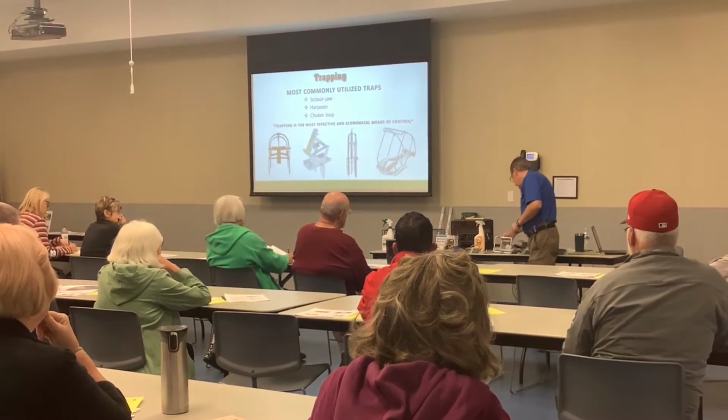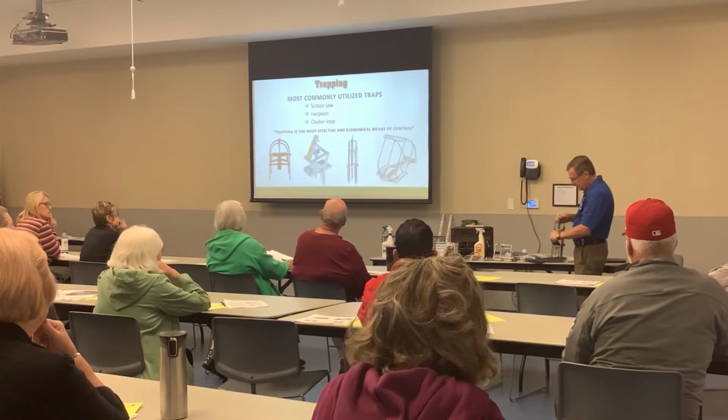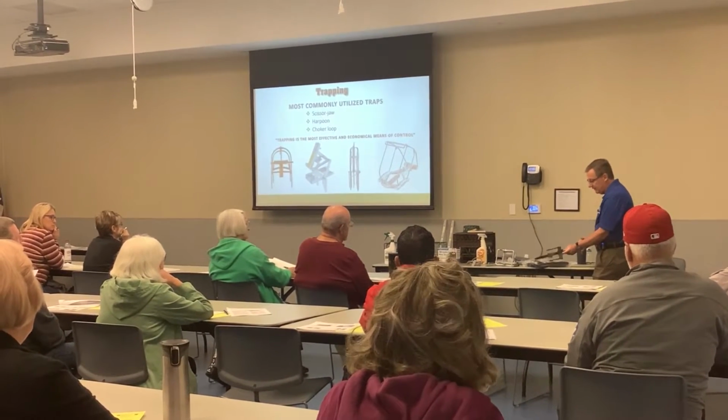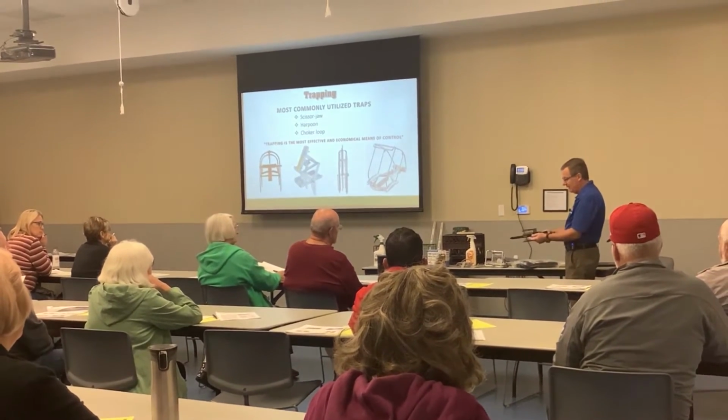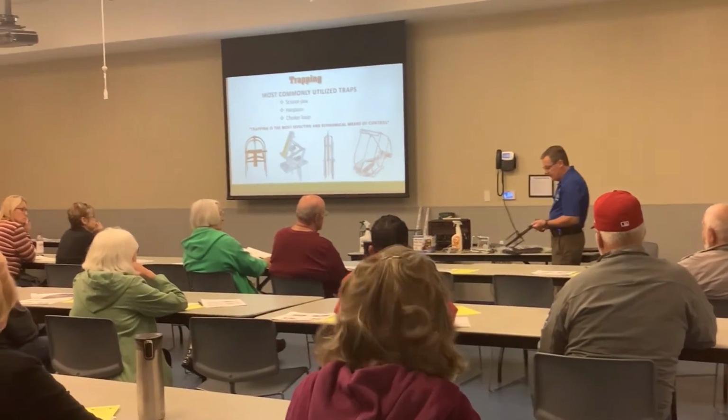Another trap is this one. You'll see this one is harpoon style. This is the one I say people have trouble getting it set, because it will take a little bit of strength to pull that back. But this is how you set it. This lever here, and then that's how it triggers.